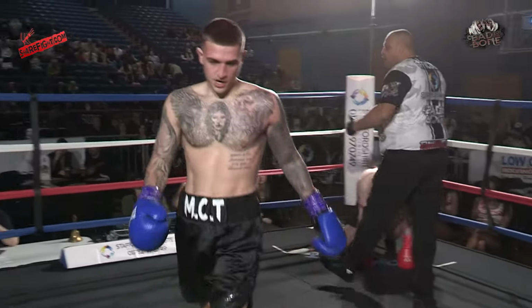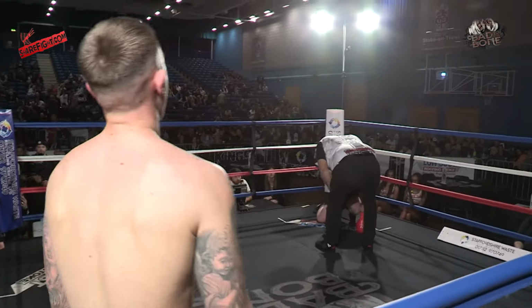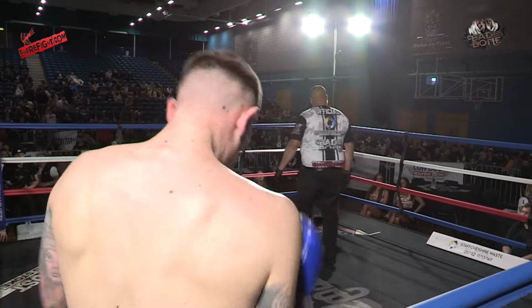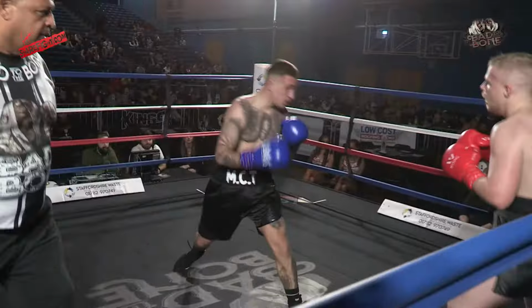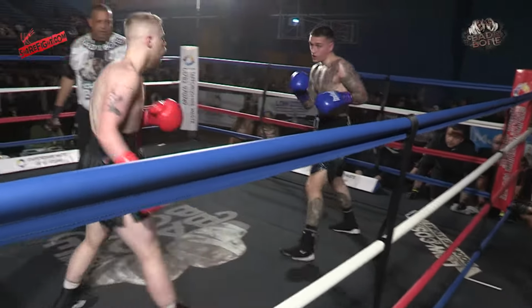Nice body shot there from Timmis. Yeah, dropped the shot to the body. I think I saw, just up against the ropes, and before that in the previous exchange, it looked like a nice uppercut landed from Timmis as well. So he's starting to find holes in the guard now. Spencer's come out throwing now, trying to get that knockdown back.